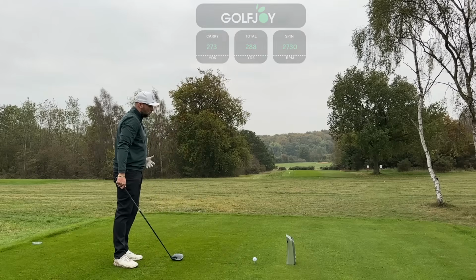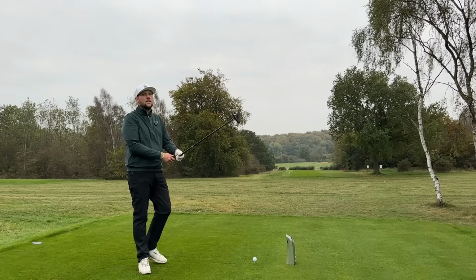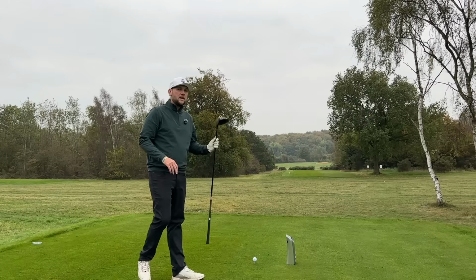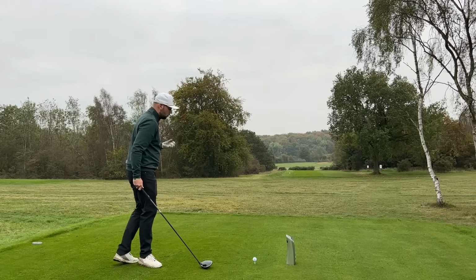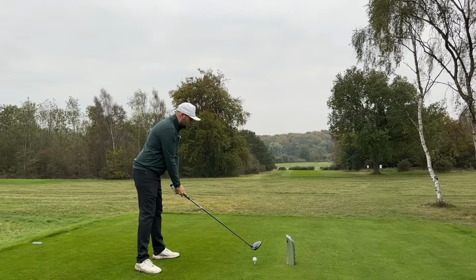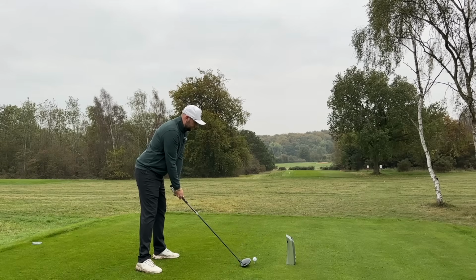Let's come in with that seed now. Can we get it a little bit further? So 2.7 spin. I'm going to say this is going to be potentially above that. It does depend on strike, obviously, but that one was out of the screws there. A little bit cooler this morning.